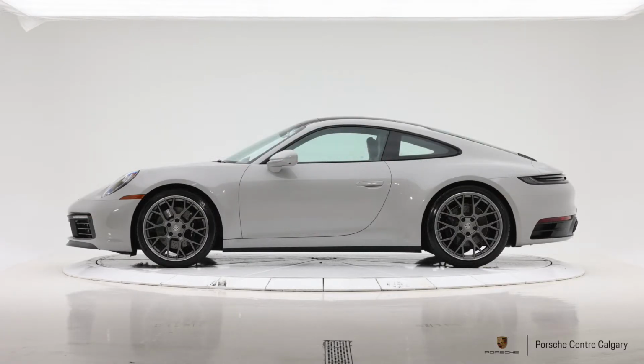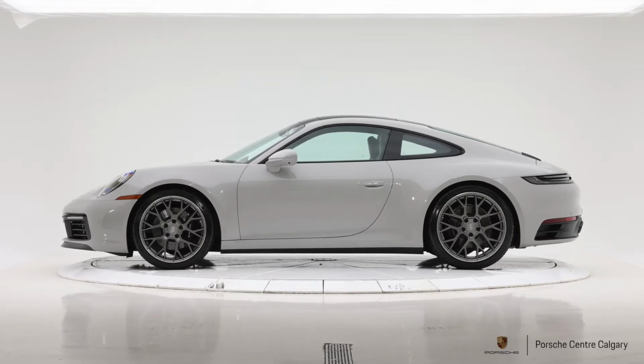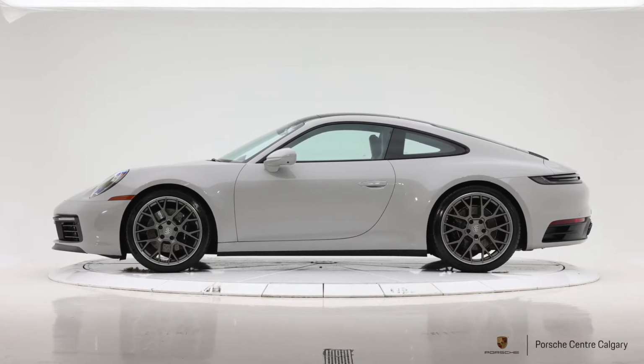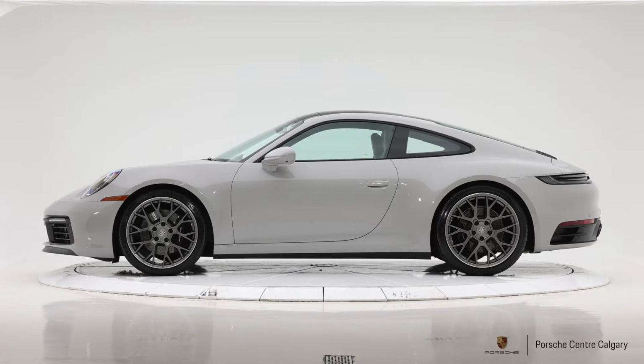And then on the roof as well, getting back to that, this one has the glass roof, which adds some more of that black look to the car. And it is glass, so it'll let the light in. It'll also open up if you want to let air inside as well. It's not just a fixed roof, it does in fact open up.